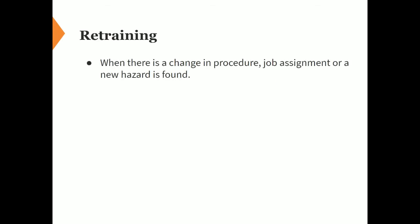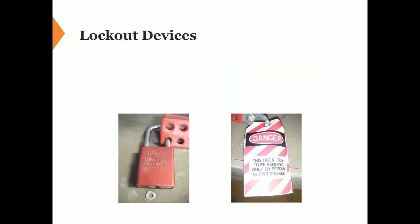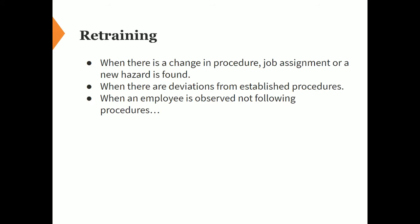Okay. Make sure you do retraining anytime you have a change in procedure, job assignment, or a new hazard, or you get new equipment in, because that new equipment's going to have different lockout, tagout procedures. Anytime you find deviations from established procedures, if you're doing an audit and you realize that they're not properly locking out and tagging out things before they do maintenance, that's a huge red flag. Most places that is not retraining. Most places that is going to be an immediate termination if someone's violating a lockout, tagout rule. That's extremely dangerous.